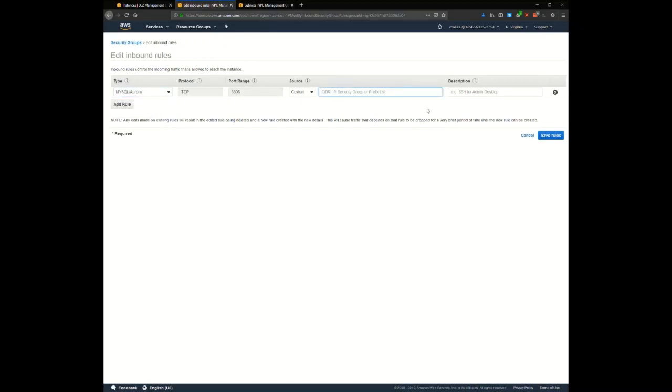First thing we're going to do is allow the MySQL connection, but instead of having it come from the reverse proxy this time, we're only going to allow the connection to the database server from the DMZ, or where the web server actually lives, on the private subnet.